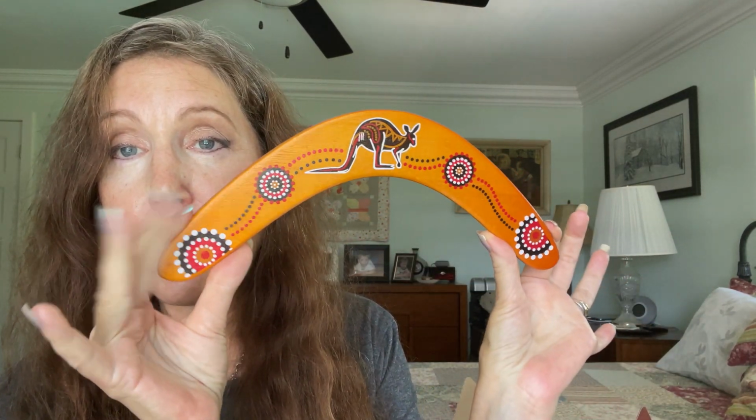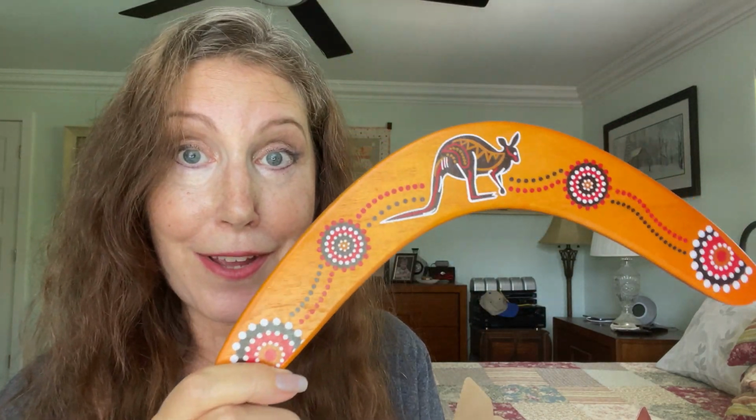And then the gift. We always get a souvenir. And since we're in Australia, they included a boomerang. This is definitely smaller than the boomerangs I used to throw around as a kid in the 60s and 70s. This is really cute. I will definitely be gifting this.